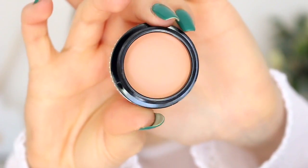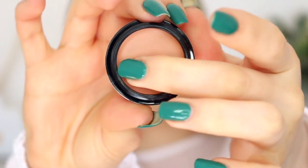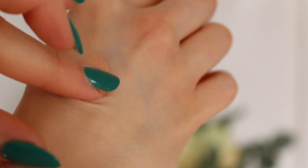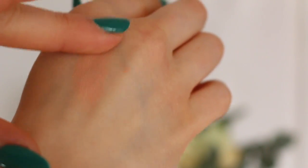And also, if you've got darker skin tones and you've got some discoloration on your skin and you want it to be a bit more evened out, this can also be really useful for you guys. Here is the concealer up close, and the texture is very creamy once again. That's one thing that I love about all the concealers. They're very creamy, very easy to work with.